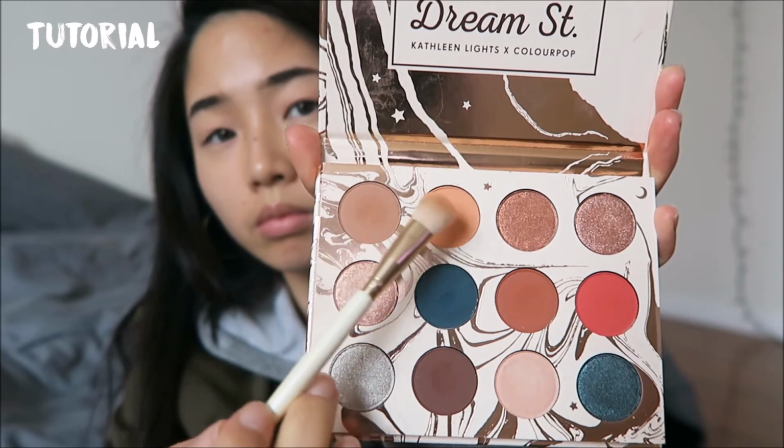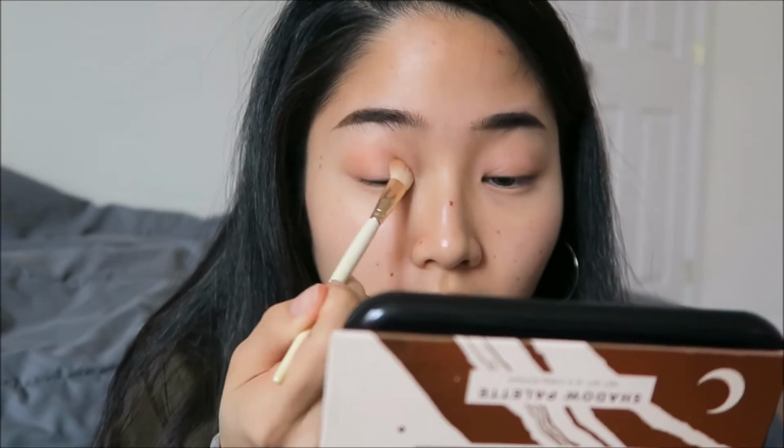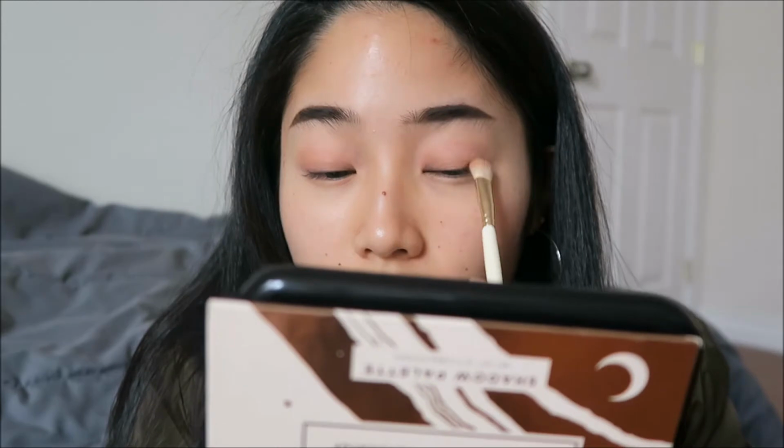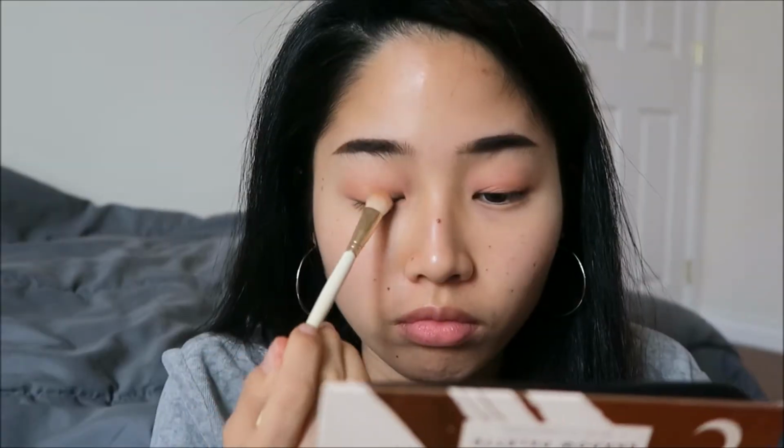So first I'm going to go into Magical and Shooting Star and use this as a transition shade and put that on my crease. It kind of looks like I'm putting it all over my entire eyes because I don't really have a big crease. So if you have a crease, put it on your crease.